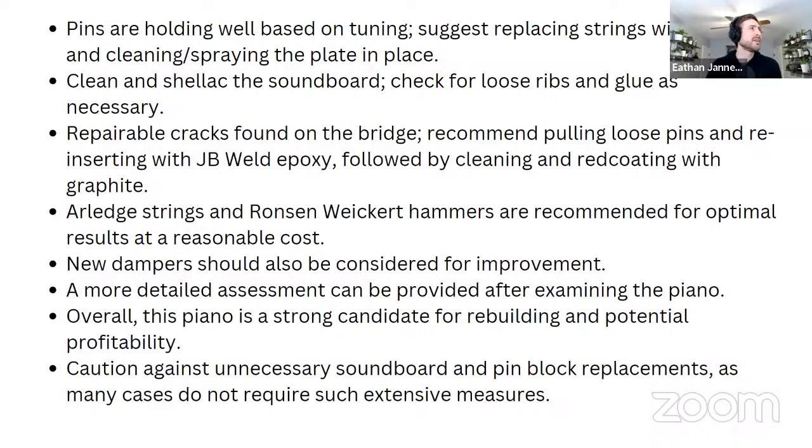We're talking about price, and having a very attractive, nice, smooth, painted plate could affect the perceived value of the piano. Cleaning and shellacking the soundboard, check for loose ribs, glue as necessary. I'm beginning to think we can really get away without replacing the soundboard, hopefully do a good job. Again, I'm concerned about appearances. Chuck Becker says, replace the pin block. Maybe we'll hear more on that momentarily.